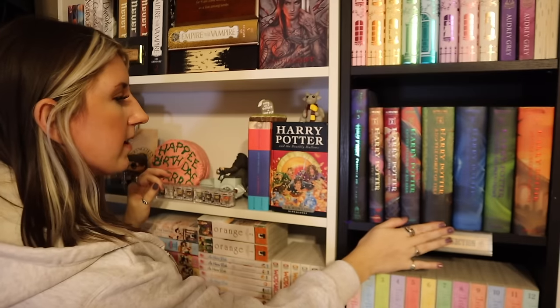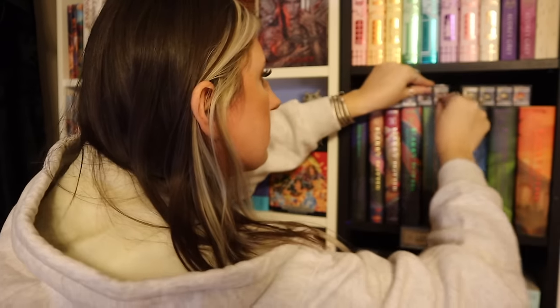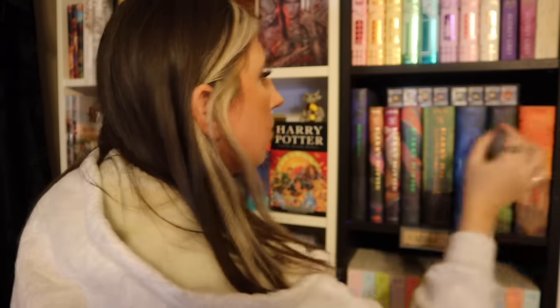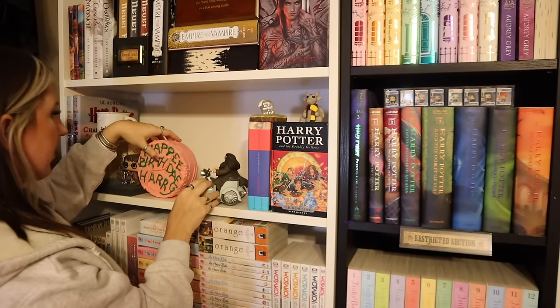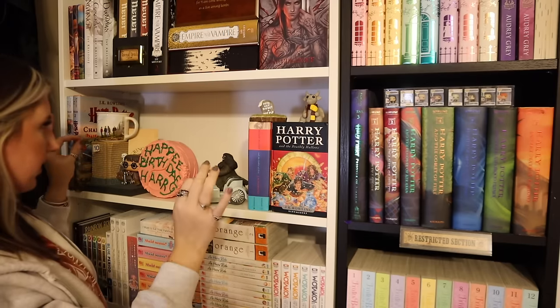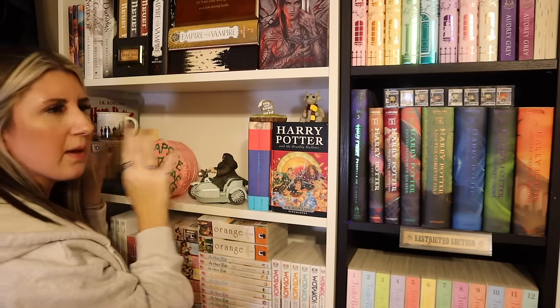Yeah, I'm a fan of that. I feel like it looks nice and clean and just organized, honestly. That's what I like. Okay, cool. Perfect. Is it off-centered? Whatever. Okay, and then we have Hagrid and his little motorbike. So cute. Happy birthday, Harry. This is kind of cute. I can put some books behind there so it doesn't look so plain.